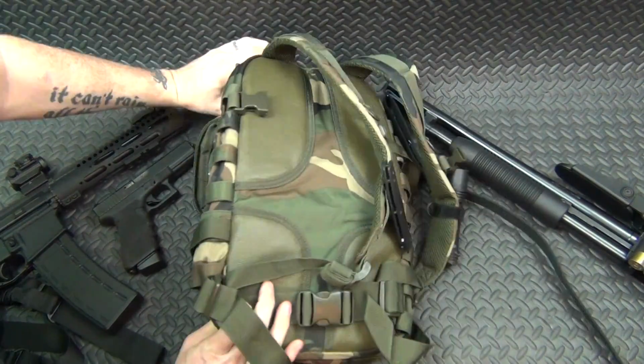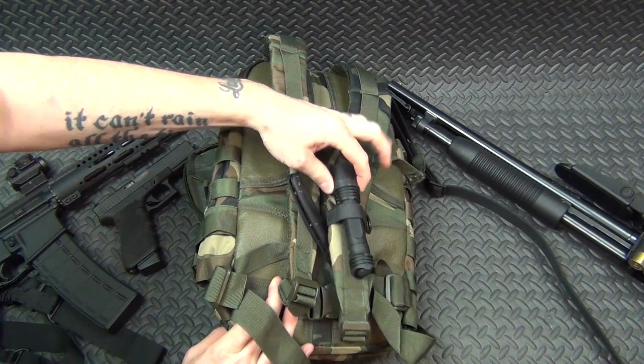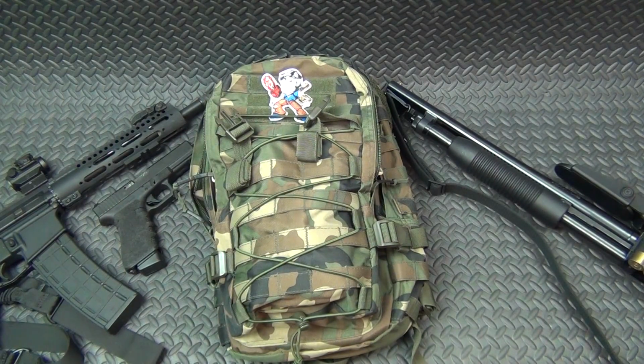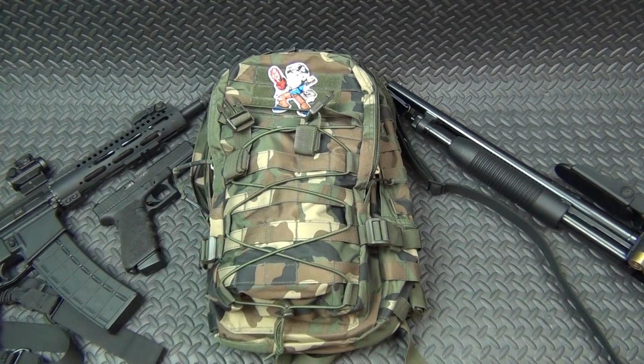Flip it around to this side, and basically what we've got here is a pocket knife and a flashlight. Really, really simple setup. There's not a lot to this. There's not a lot in here. It's just the bare bones, basic stuff that you might need in a bad situation, and that's, again, kind of the ideology behind this. So that's pretty much it.